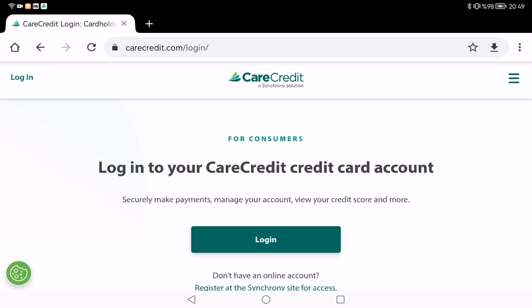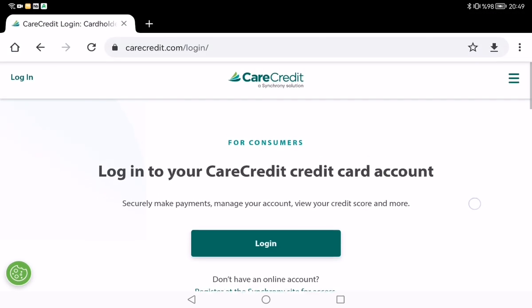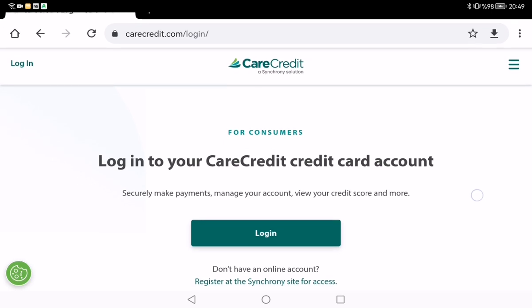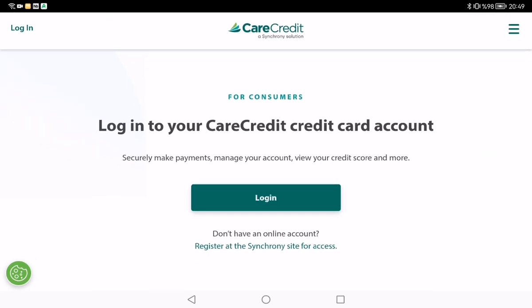So you can enter carecredit.com and create an account for yourself, and you can get a CareCredit credit card designed specifically to ease the financial burden of healthcare costs, making wellness more accessible to everyone.